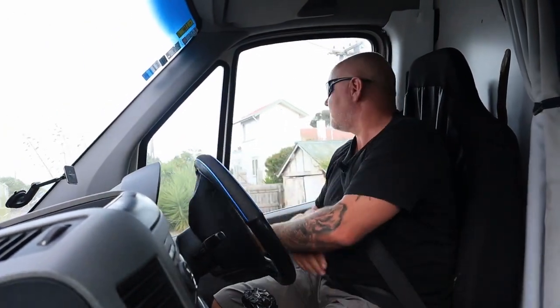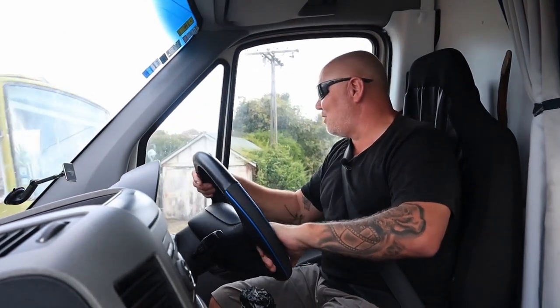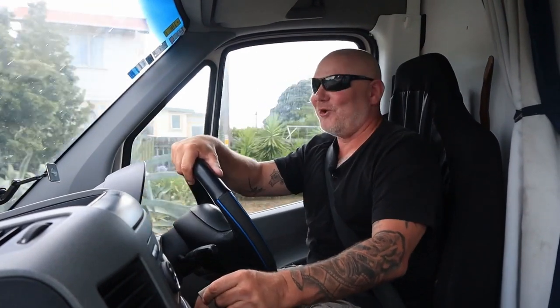Oh, that's a cool bus. That is a nice bus. Look at that beauty. Oh, when I grow up, I'm having one of them. Oh, yes. Anyway, enough waffling.